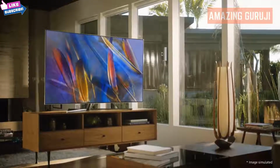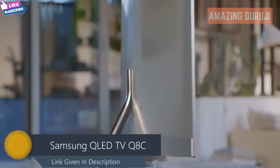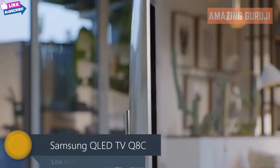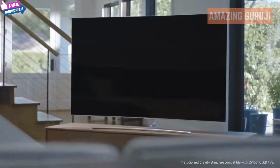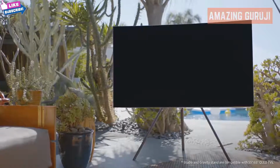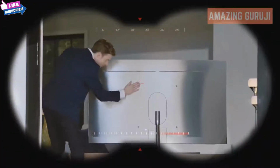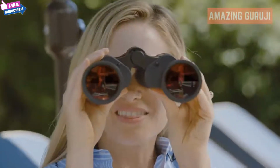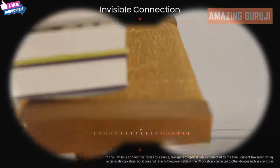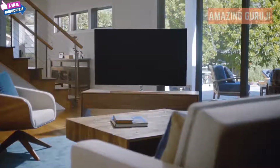Samsung QLED TV Q7C. This chic metallic design is the epitome of luxury. Flawless, 360 degrees of pure elegance. If you place it on this stand, it's like you're showing off a masterpiece. Or you can opt for something more modern for your space, and the Midas touch that really sets this beauty off is this invisible connection. Just connect all your devices through this one line and hide them away. Your space should always look this luxe.